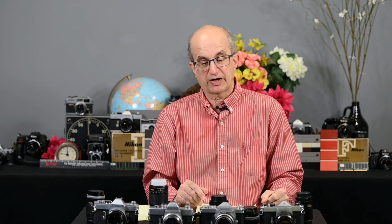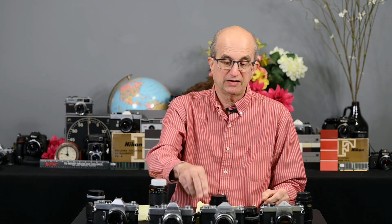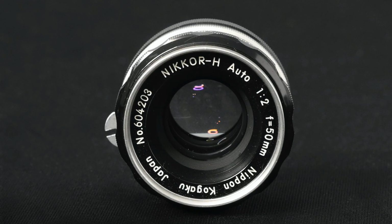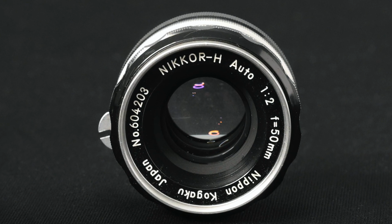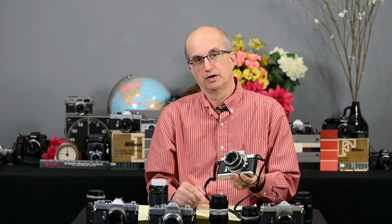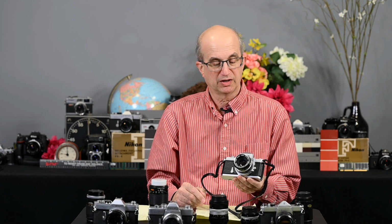All right, now we come to the Nikkormat, Nikkormat FTN. The normal lens I have on this camera right now is the 50mm 2.0. Again, an excellent lens, works really good with extension tubes or reversed for close-up photography.